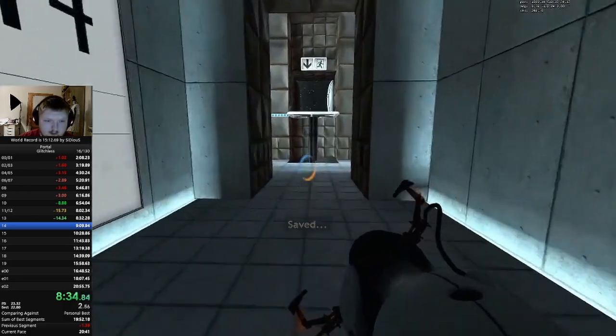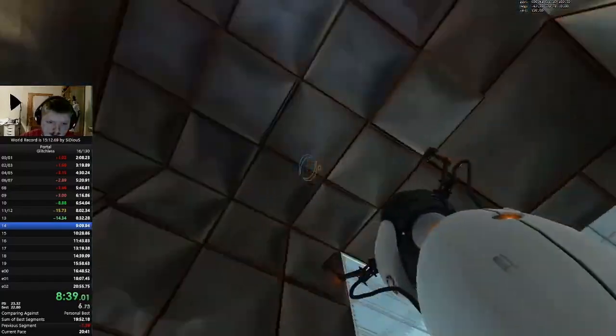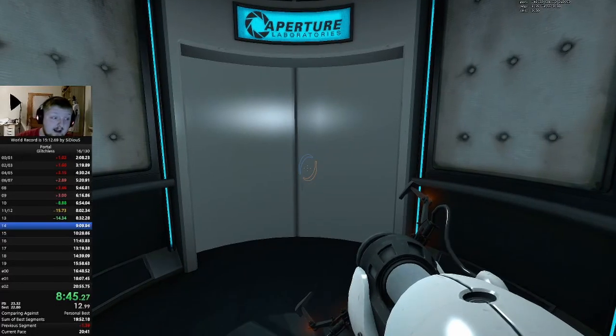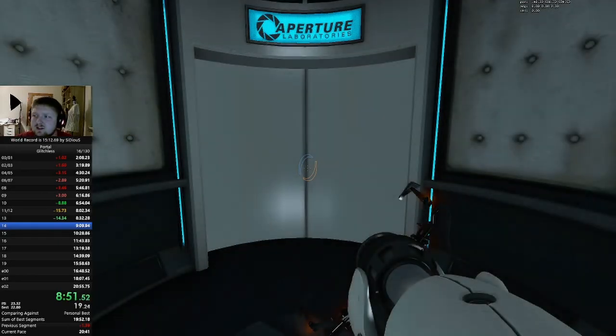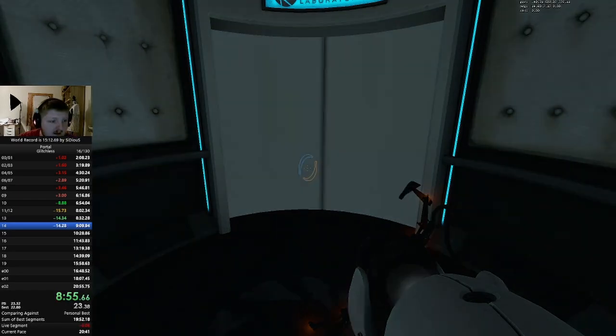Let's go for the safe strat here. All subjects intending to handle high-energy gamma-leaking portal technology. I mean, it must be safe, but it works. And it works really great. Actually, one of the only strats I knew for this chamber before starting to go into speedrunning.